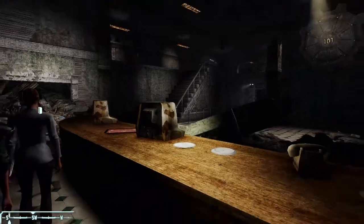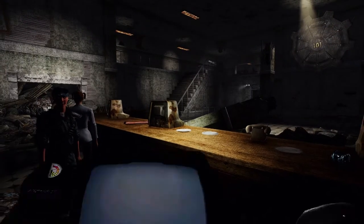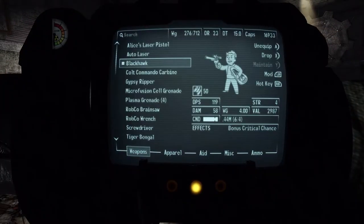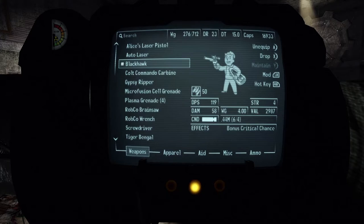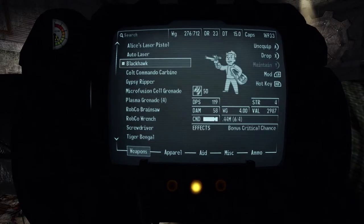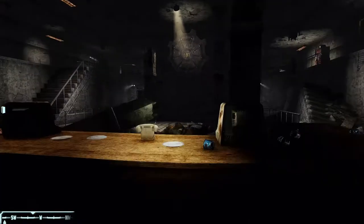Oh, this program sounds really cool. I should try it out. Blackhawk, Agatha's personal modified .44 Magnum revolver that she used for her personal protection in the wasteland. Oh, cool, it worked! It's not working on any of my other weapons, but cool!